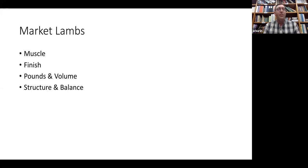And then finally, balance. How that package is all put together, and how the animal looks, also comes into play, especially when we're talking about closer pairs of animals. If we have two that are fairly similar in muscle and finish and weight, some of those small things like structure and balance really come into play for making decisions in tighter pairs.